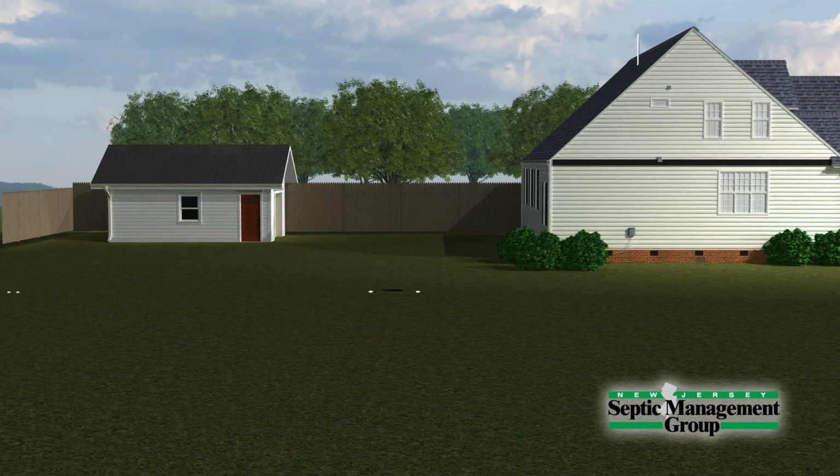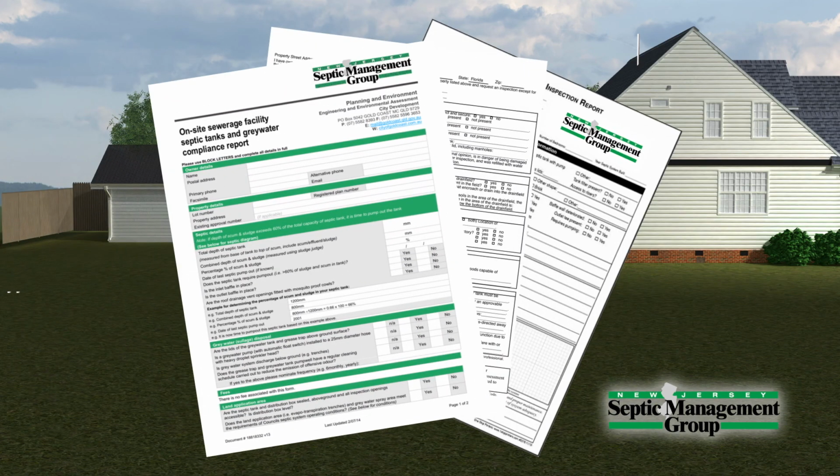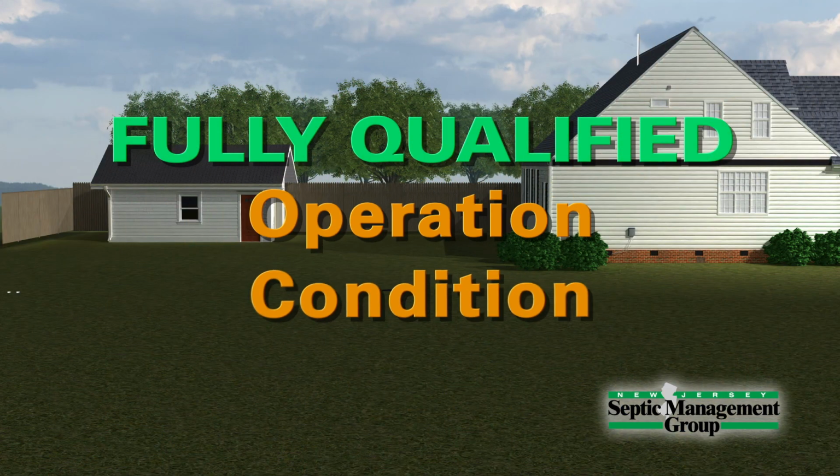All information is gathered and presented in our professional septic inspection report. Regardless of the complexity of your system, we are fully qualified to report on their operation, condition, and steps to regain full functionality.